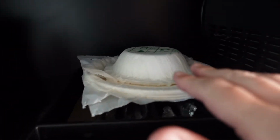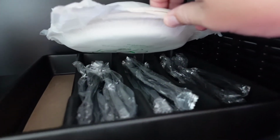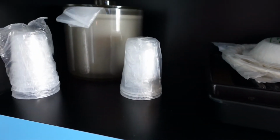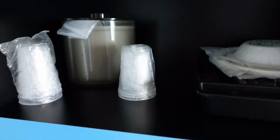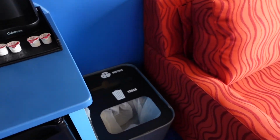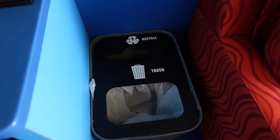They also give us some plates, some bowls, some plastic utensils. Very nice. Some cups, and then the ice bucket as well. And this nice recycling bin, trash, and then your recycling.